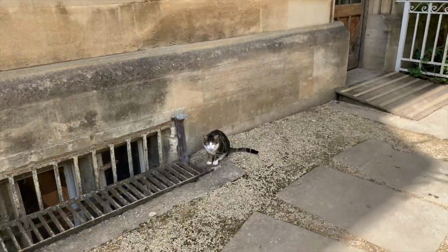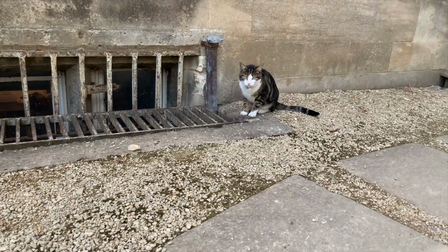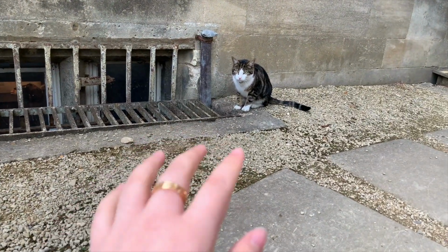This is our college cat. Hi, Walter. Walter, come here.